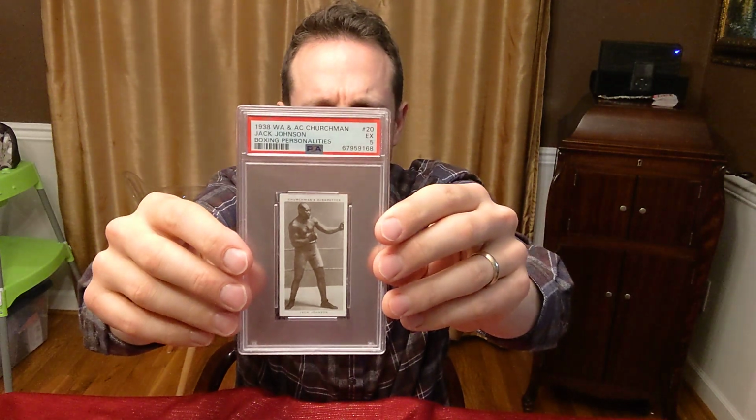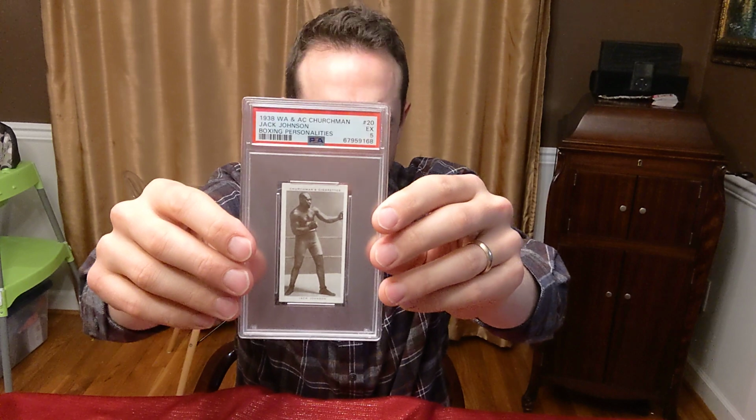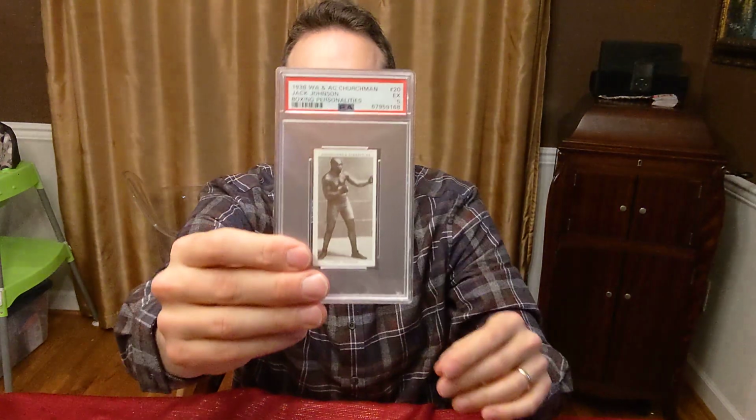Moving on to our next star boxer, Jack Johnson. He had cards going back 30 years before this, so this is definitely not an early issue for him, but still a very, very popular subject. A lot of his earlier cards are very expensive, so I was happy to pick this up. This one got a 5.